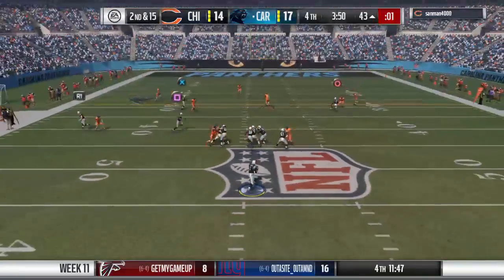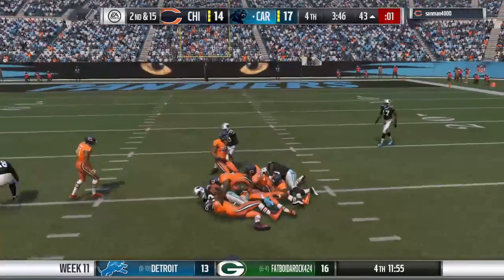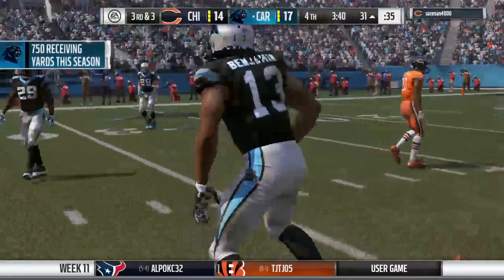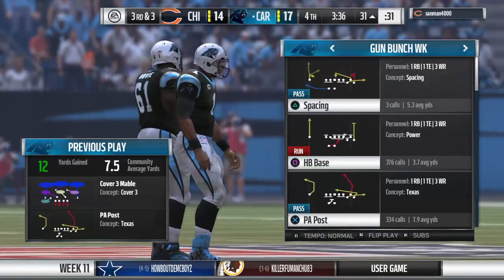A play fake to Stewart. It's Newton. Benjamin with it over the middle. And this time not quite to the 30. It'll be down at the 31-yard line. Well, they brought the pressure, and that meant man coverage behind him, so he's still able to complete the pass. Even as he took the hit.